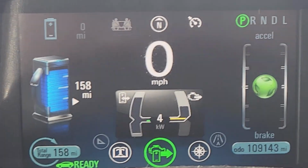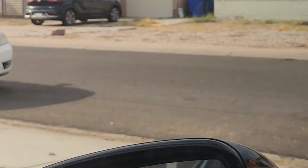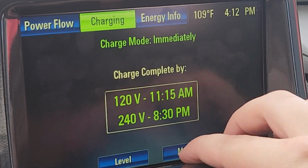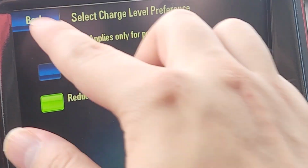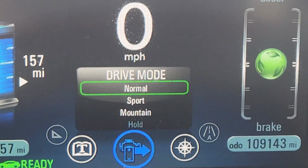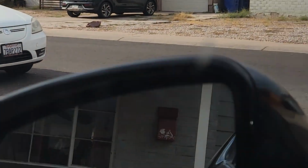You get an actual screen display, and so your gauges will never break, unlike what they do in the Coda. You can actually change your charging modes so that you can schedule and you can actually change the level. Can't do that on the Coda. Oh, what's this? We have drive modes. There are different drive modes in this car. Yeah, Coda doesn't have that.